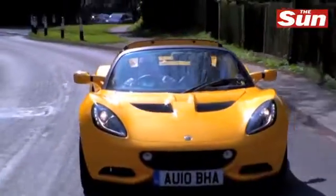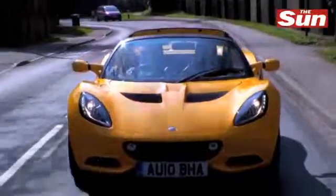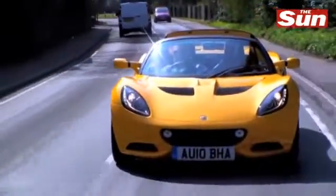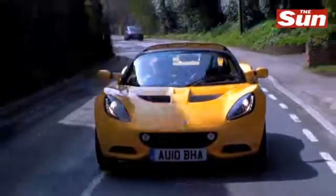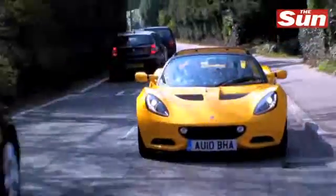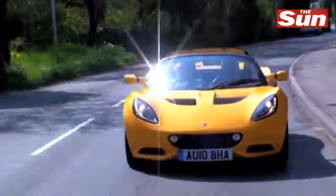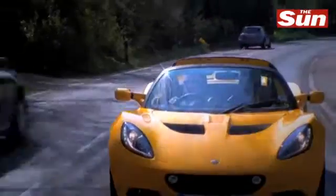There is a big change under the bonnet though. Instead of the traditional 1.8-litre Toyota engine, Lotus have fitted in a 1.6, which rather cleverly they've tuned to make sure that it goes just as quick as the 1.8 and it's more economical, and the CO2 has been reduced dramatically to 149 grams per kilometre, and that's the best in any sports car in the world.